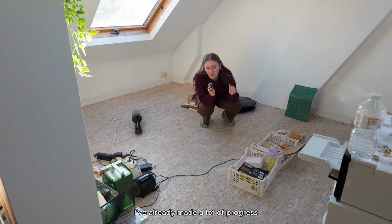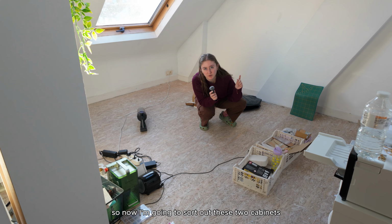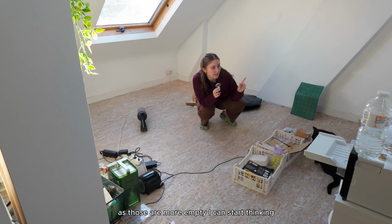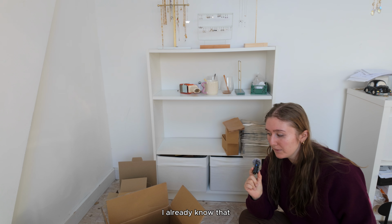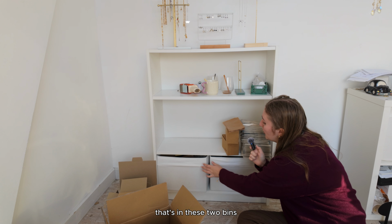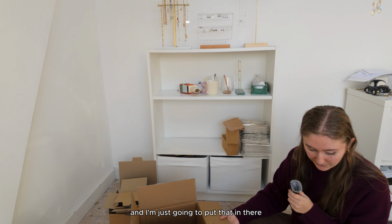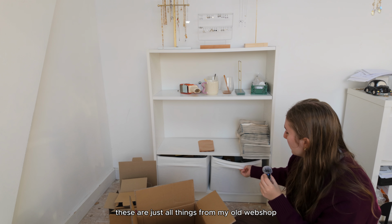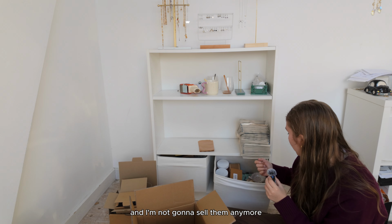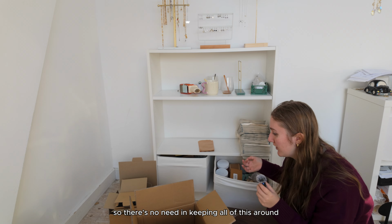I've already made a lot of progress. I think we're like an hour in. So now I'm going to sort out these two cabinets against the wall. Those are more empty. I can start thinking about what I'm going to put in there. I already know that I'm going to get rid of almost everything that's in these two bins. So I grabbed a box and I'm just going to put that in there. These are just all things from my old web shop and I'm not gonna sell them anymore. So there's no need in keeping all of this around.